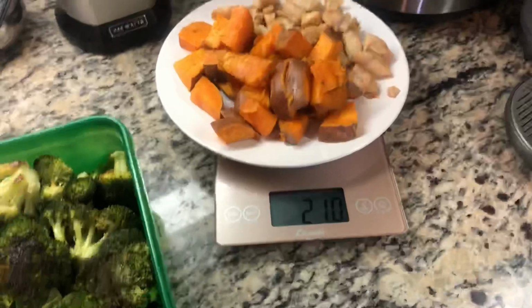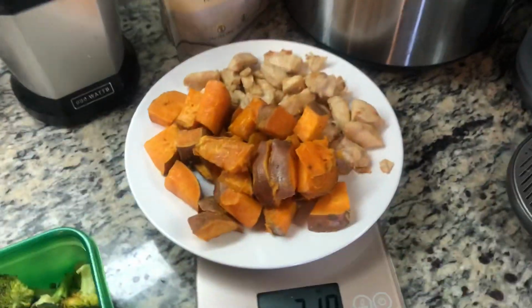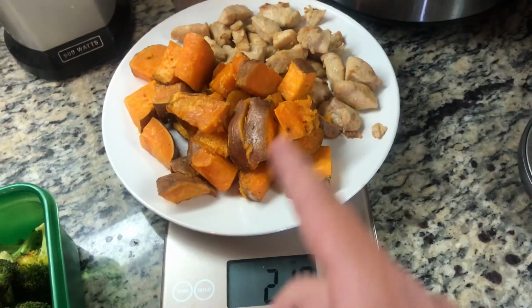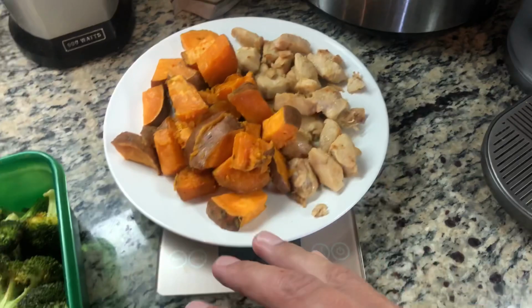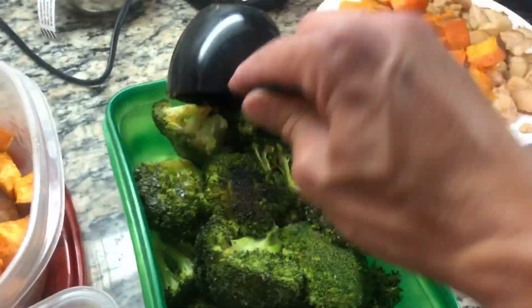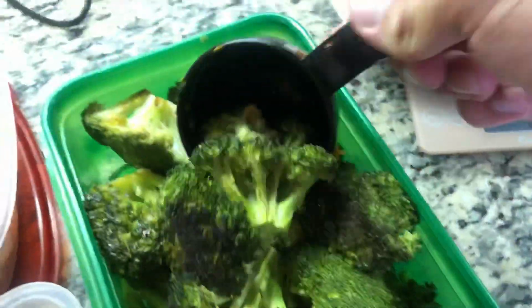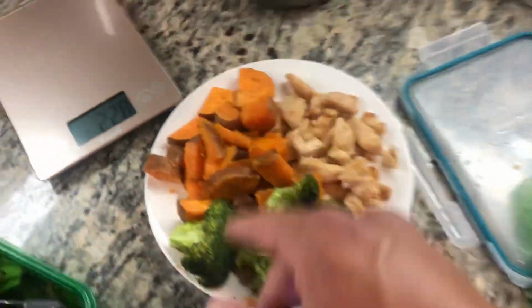21 ounces. All right, guys, so we're at 21 ounces after we added the 8 ounces of chicken breast. So we're now at 13 ounces of sweet potato. This is what I'll eat 4 times a day, and a side of broccoli as well. So I'll put a side of broccoli in there. All right, so this is the final product, okay, guys? So this is a cutting meal for me.